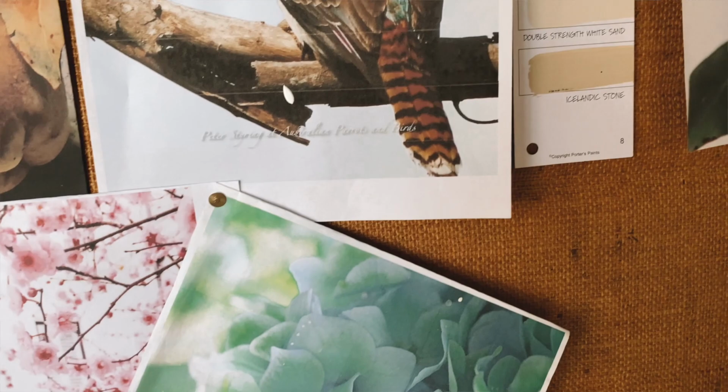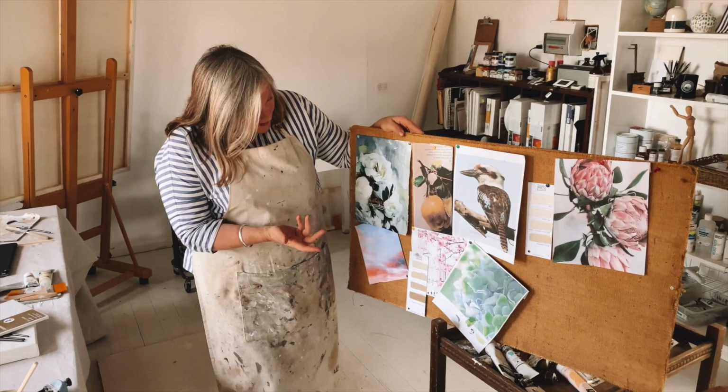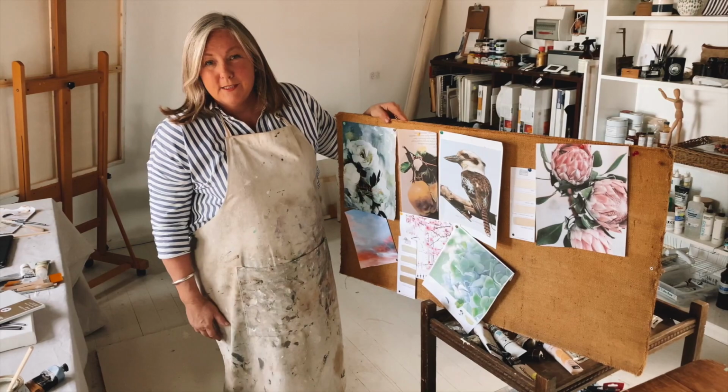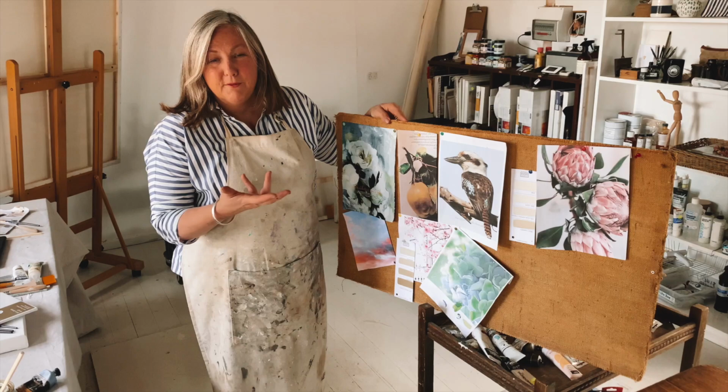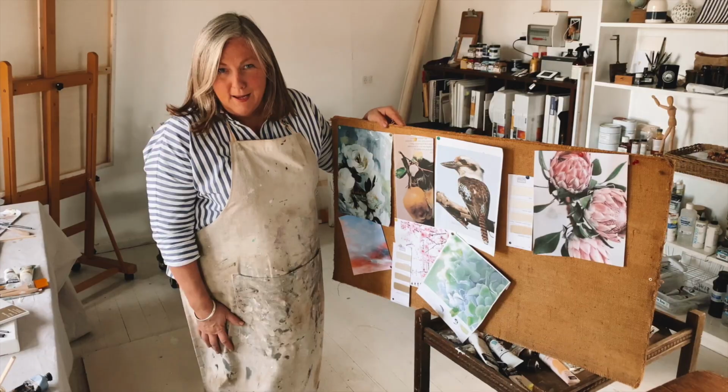Point three is gather some inspiration. I always have a pin board in my studio which has something that has inspired me, pictures I've grabbed out of magazines, things I've seen on Instagram and I've screenshotted and just printed out. I don't ever intend to copy anything, but I use some of this inspiration to start a piece and work from it. And this is something you can do too. This is something we all do every day, is see things we love and want to recreate something like it.